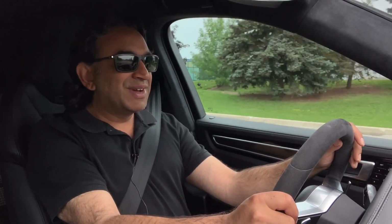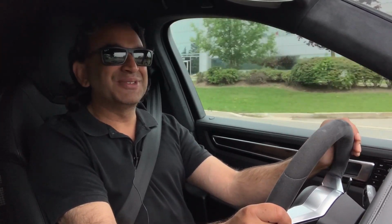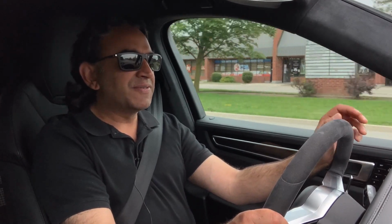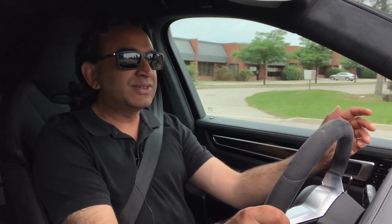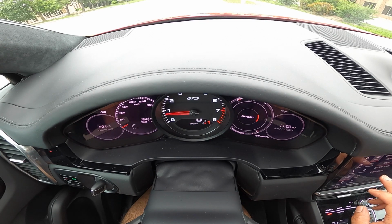So I've had a lovely, delightful, exhilarating week driving this. Yes, it's very, very performance oriented, but you can still run it as a daily driver, and I think that's what the majority, the vast majority for that matter, of people will do with the Cayenne Coupe.